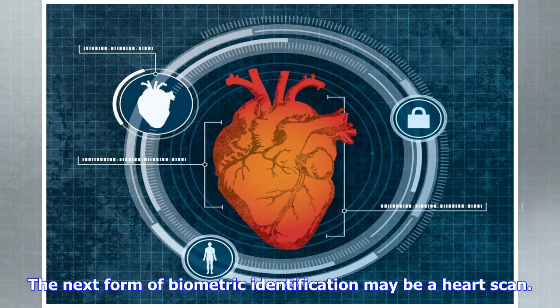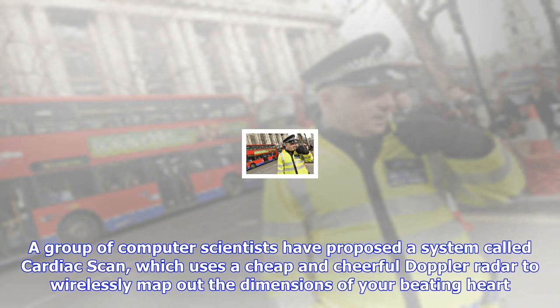The next form of biometric identification may be a heart scan. A group of computer scientists have proposed a system called Cardiac Scan, which uses a cheap and cheerful Doppler radar to wirelessly map out the dimensions of your beating heart. They say your old ticker's shape and pulsations are unique, and therefore useful for identifying you, authenticating access, unlocking devices, and so on.